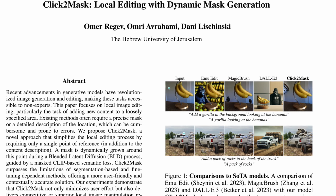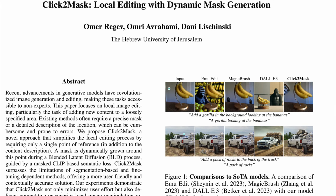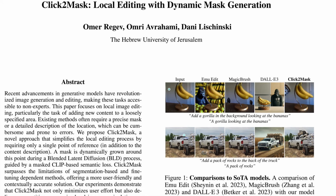Okay, this dynamic mask evolution thing sounds like the real game changer here. How does it actually work? What's going on behind the scenes? It's a powerful combination of two things. Blended latent diffusion, or BLD, and something called Alpha-CLIP. Think of BLD as the engine that powers Click2Mask's magic. It allows the AI to seamlessly blend your edits into the original image, almost like a super advanced Photoshop layer.